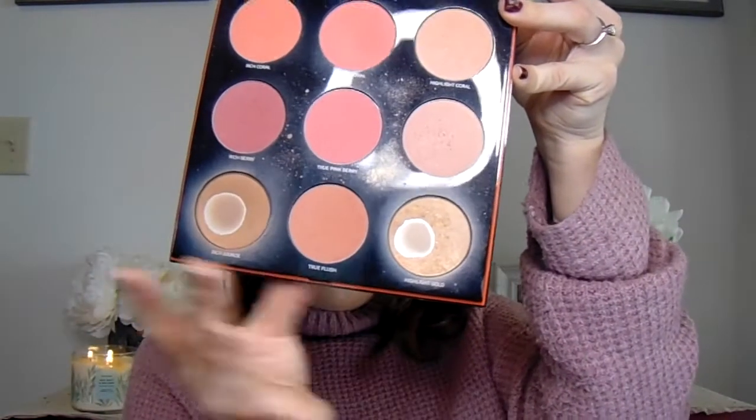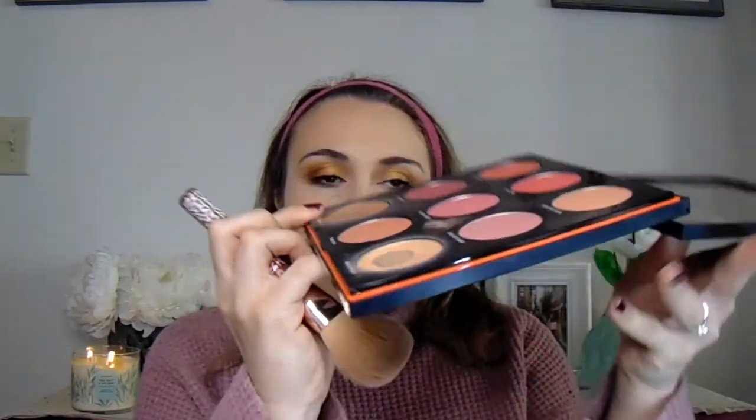So I'm going to go in, and I use this all the time. I hit pan on two shades. So I'm going to go in with the Rich Bronze right there, and I'm going to bronze the face with that. And I really do like this palette too because it has a giant mirror, which is lovely.